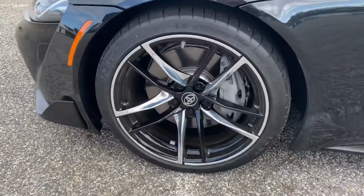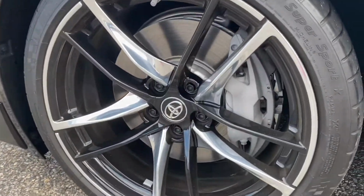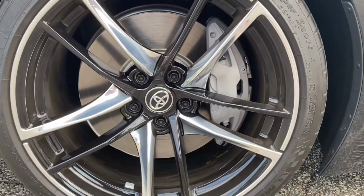Definitely not gonna mess these brand new tires up. I don't want to replace $400 tires on this car at all. So this amazing thing that they did was that they added this Brembo brake kit. Oh my God, look at that huge caliper.